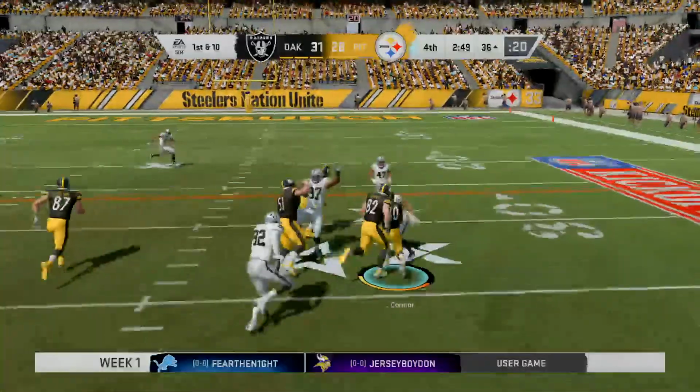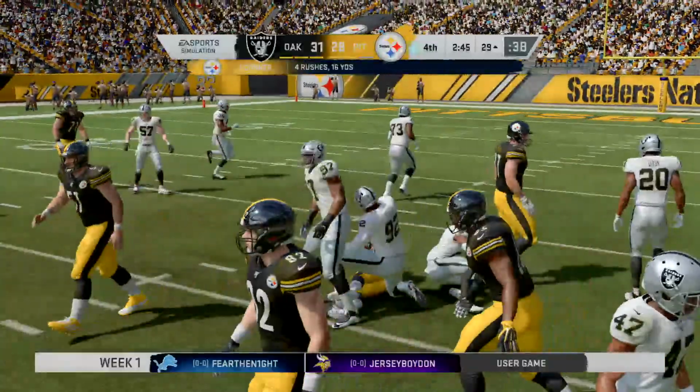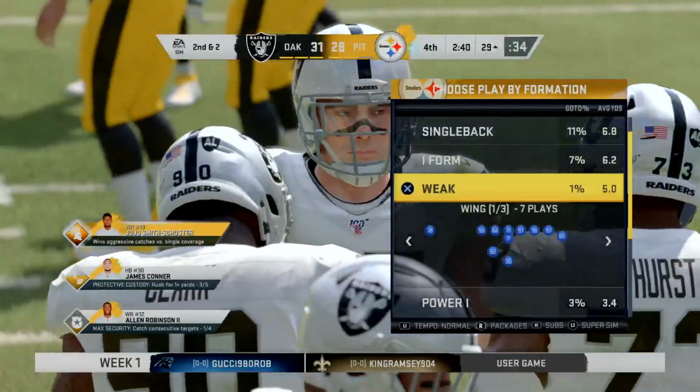They'll run on 1st down. Connor. And a solid run down inside the 30. A good run there on 1st down, and it'll leave them with a 2nd and 2.